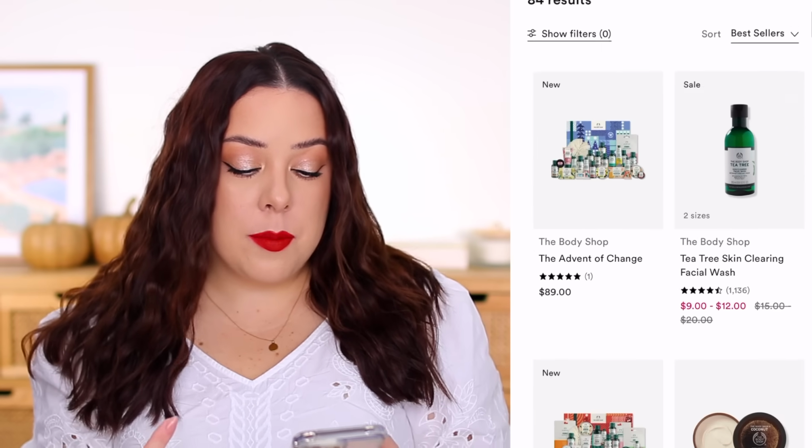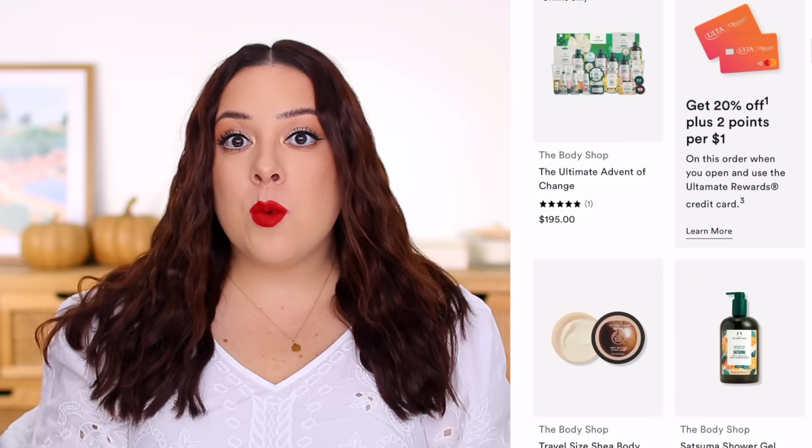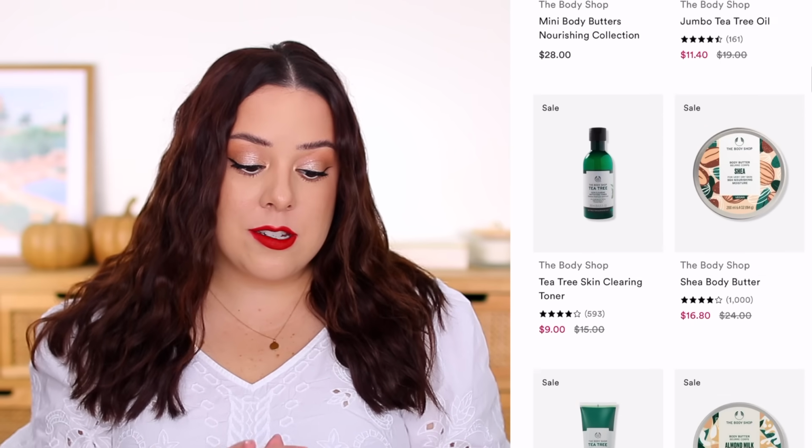The Body Shop is 30% off the entire brand. I love their body butters. They also have some really great holiday sets. So if you're looking for a gift for someone, if you want to give them lotions or, you know, body products, I think that's a really good deal to take advantage of.